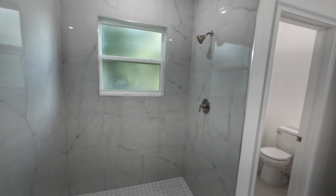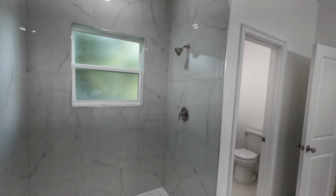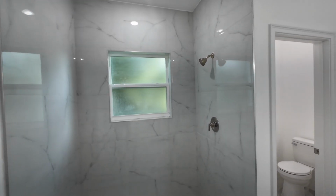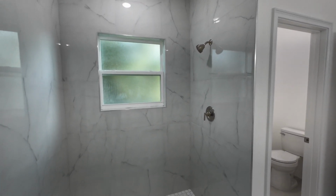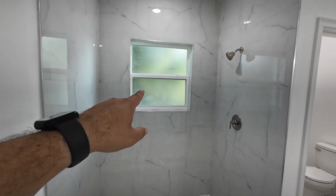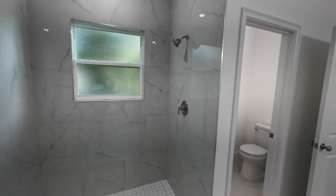No shower curtain or doors put into this one, so you might want to think about someone installing that for you, or maybe just put a shower bar or a shower curtain up to avoid water splashing out here. But you do have a window facing the side of the house, which is going to be frosted also. It's going to let some natural light in here throughout the day.